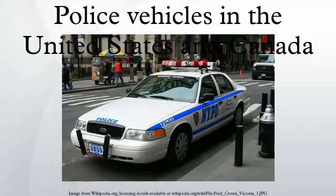Police vehicles in the United States and Canada are made by several manufacturers and are available in three broad vehicle types. Police pursuit vehicles are the most common police cars and are equipped to handle the vast majority of tasks including pursuit and high-speed response calls.